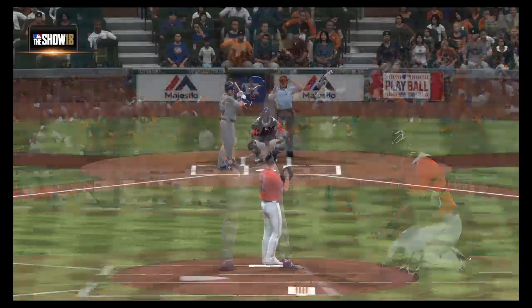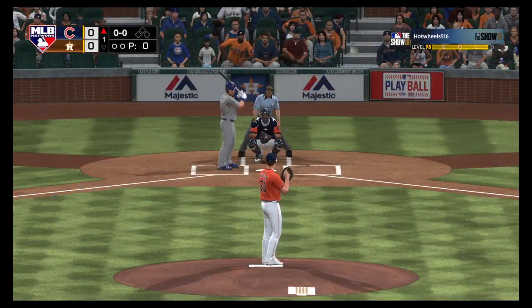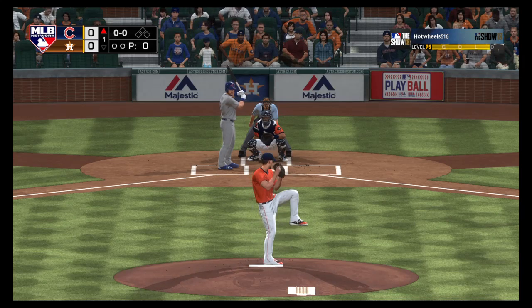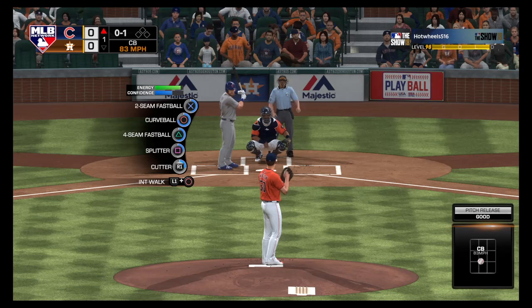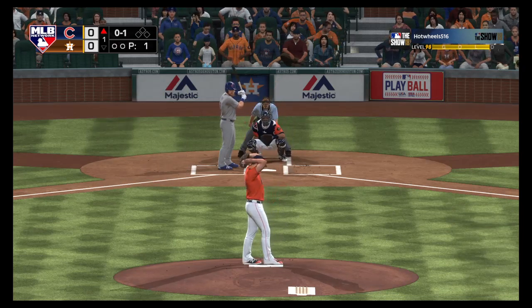Stepping up now, Ian Happ. He will lead this one off today. Ready with the first pitch. Here it comes. And afternoon baseball on MLB Network is underway.